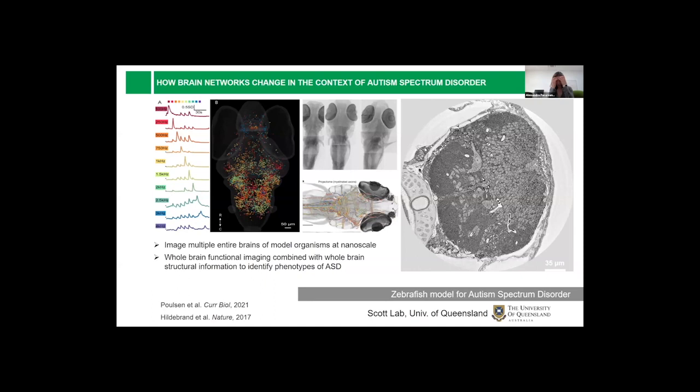Right, so now I'll finish by mentioning the challenges that we face and try to address. One of them is imaging whole brains in multiple samples. This is work with people in Australia.